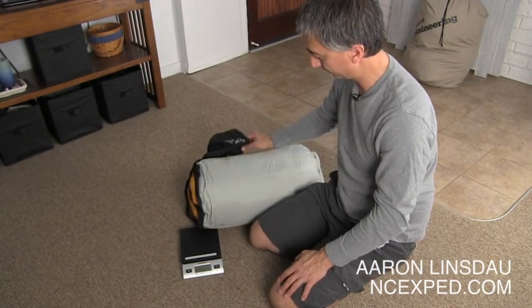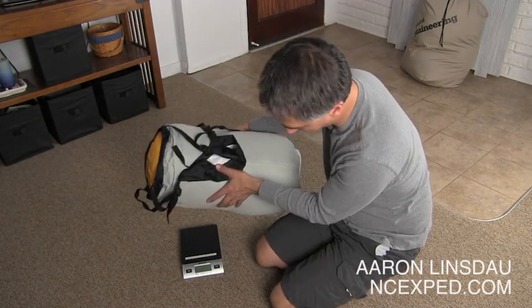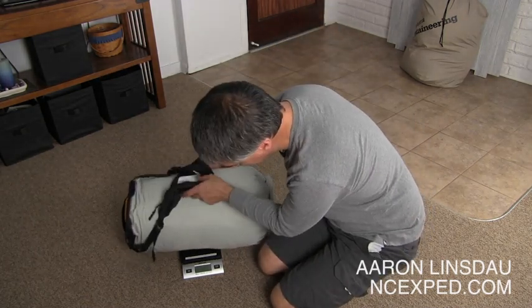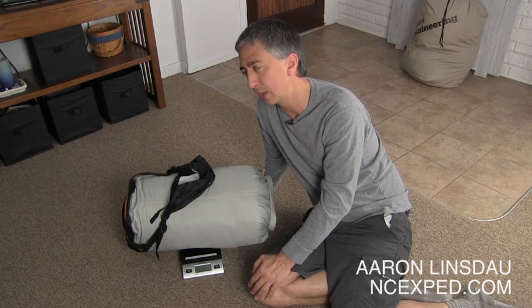I wish it did. So this bag with a compression sack at 8 ounces weighs 4 pounds 9 ounces. So this bag is about 4 pounds. That gets you 4 pounds of northern exotic, whatever, goose down. It does incredibly well. Again, I've used this bag on Denali.